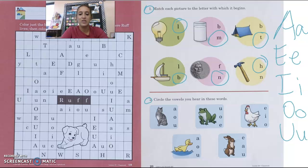The first picture is a picture of a cat. Ready? K-a-t. Cat. Which vowel sound do we hear? In the middle, we heard the ah sound. Good. The next one is a picture of a frog. Frog. Which letter says ah? Right, this one.